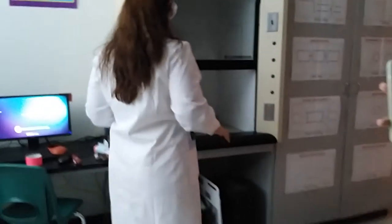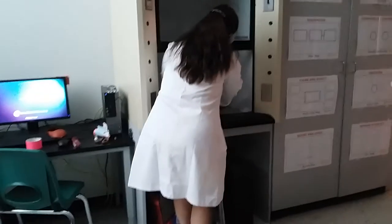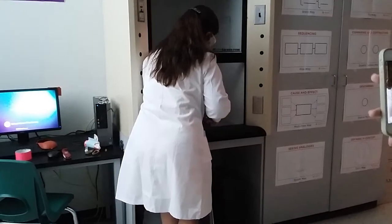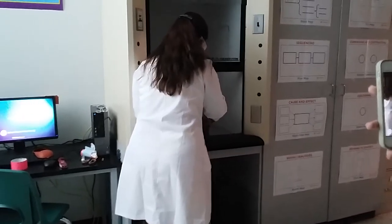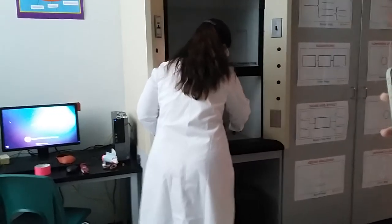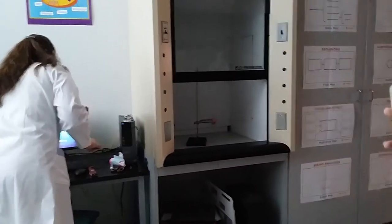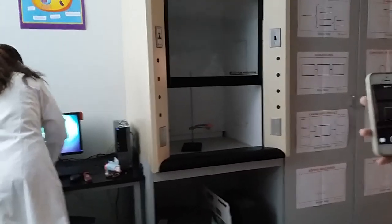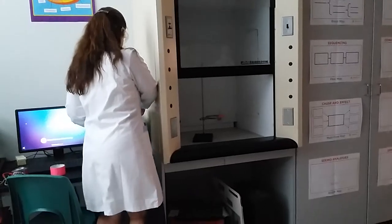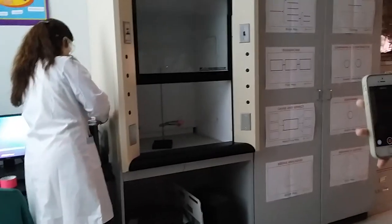All right, our potassium is now in a melted state. So I'm going to remove our flame, and any extra fuel out of the hood, just for safety reasons. And I'm going to change my tongs to be sure that I don't have any of the sterno fluid on the tongs that could contaminate our gummy bear.